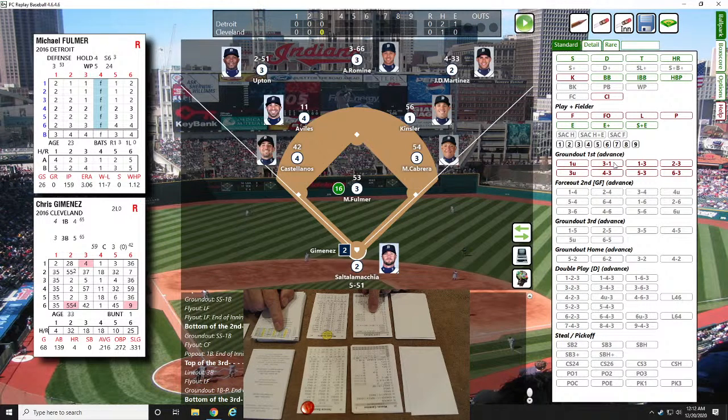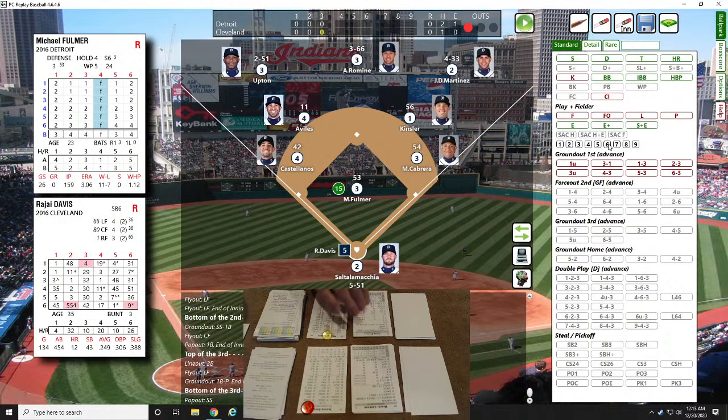35 is going to be an out. And that is going to be a pop-up to short. P6 on the play if we're keeping score at home. And Cleveland went through the lineup. We got Raji Davis coming back up.